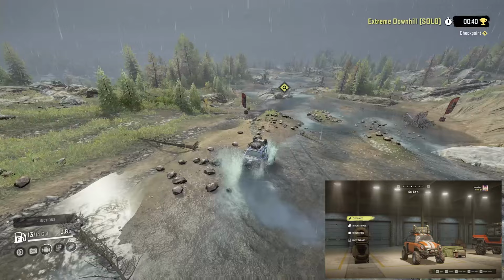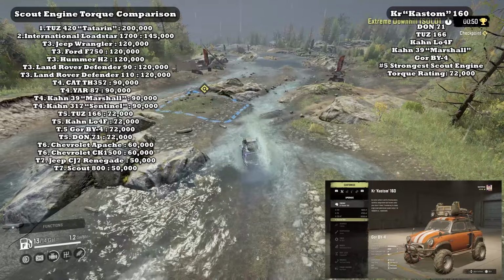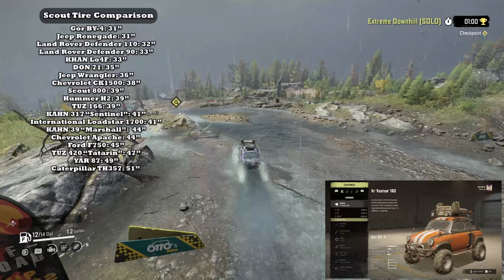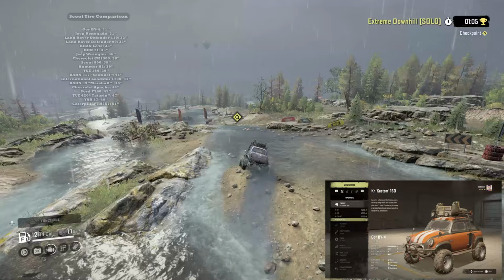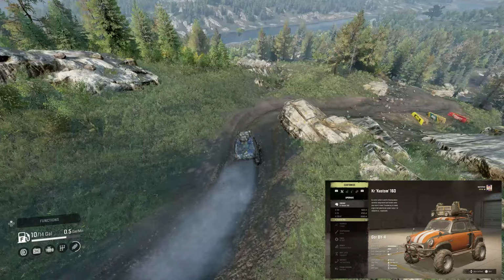It has that same engine, the KR Custom 160. It has 72,000 torque rating, the same as the Dawn 71. It weighs the exact same as the Dawn 71 too, at 1.3 tons. Its tires, however, are a little bit smaller, 4 inches smaller than the Dawn, at 31 inches maxes out. Yet it does have a little bit bigger of a fuel tank at 50 liters, equating to 14 gallons. And then also it has some of these repair roof racks that I will show you in a little bit.